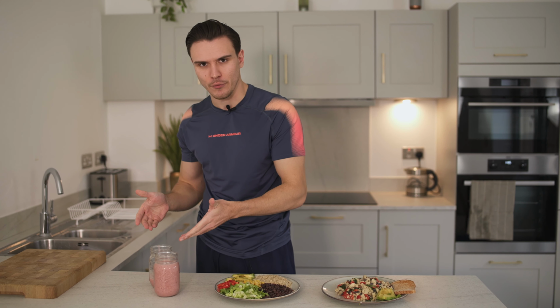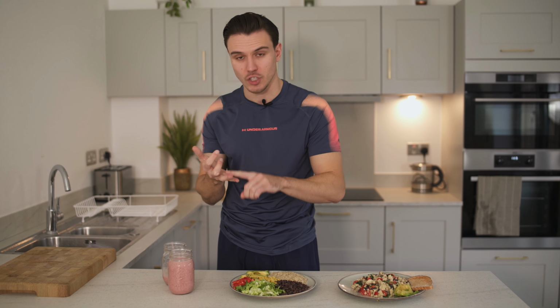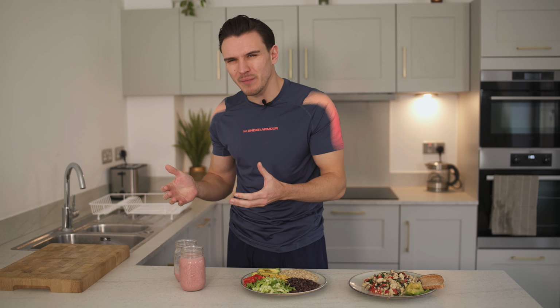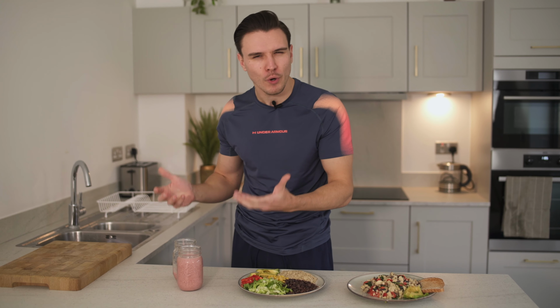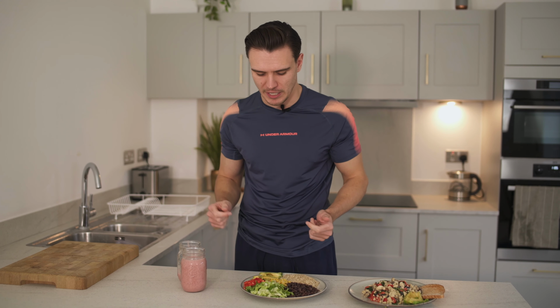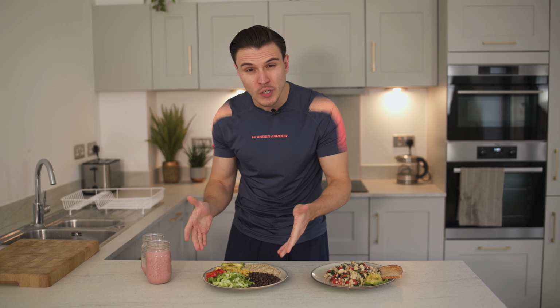Let's start with the smoothie, for example. Antioxidants, plenty of vitamins and minerals. We've got our healthy fats from the flax seeds, the omegas, but there's no major source of protein there, for example. I could throw a protein powder in, but I haven't on this occasion. The burrito bowl, loaded with fiber.